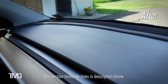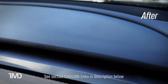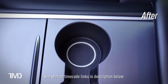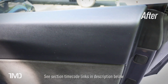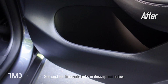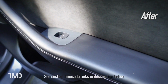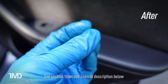Definitely not too much sheen on the dash as to cause a driving hazard. So let's take a look at a couple more interior door panels. I really hope the camera is picking up just how nice these materials look now. They've got a very subtle satin matte sheen to them, not glossy whatsoever, and they're completely dry to the touch. I'm not getting any residue, any oils on my gloves.